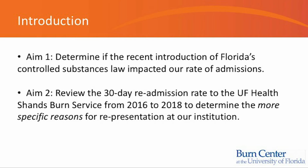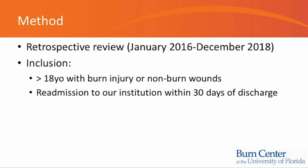Pain for burn patients is difficult to manage, even with the implementation of non-opioid alternatives. Therefore, we looked into our institution's burn patient readmission rates for the last few years. We performed a retrospective chart review investigating hospital readmissions to the burn service at UF Health Shands Hospital within 30 days of discharge in order to identify patient factors that led to readmissions. We wanted to not only determine the specific reasons for re-presentation, but also determine if the recent introduction of Florida's controlled substance law impacted our rate of readmissions.